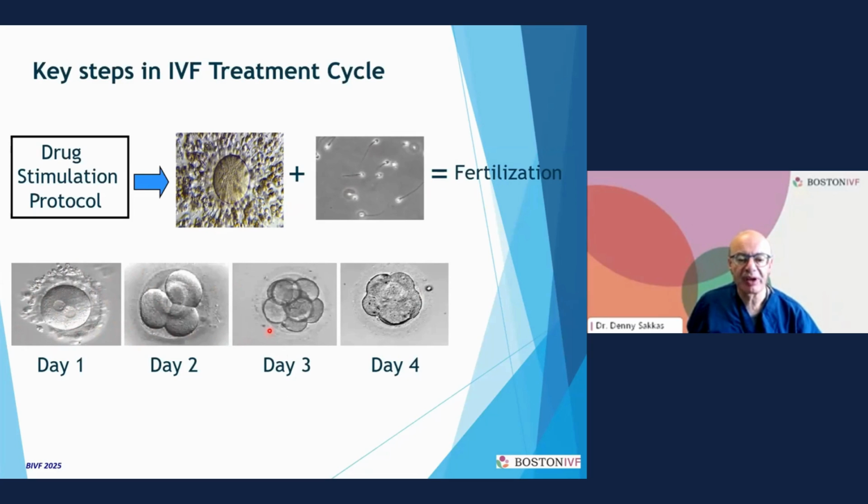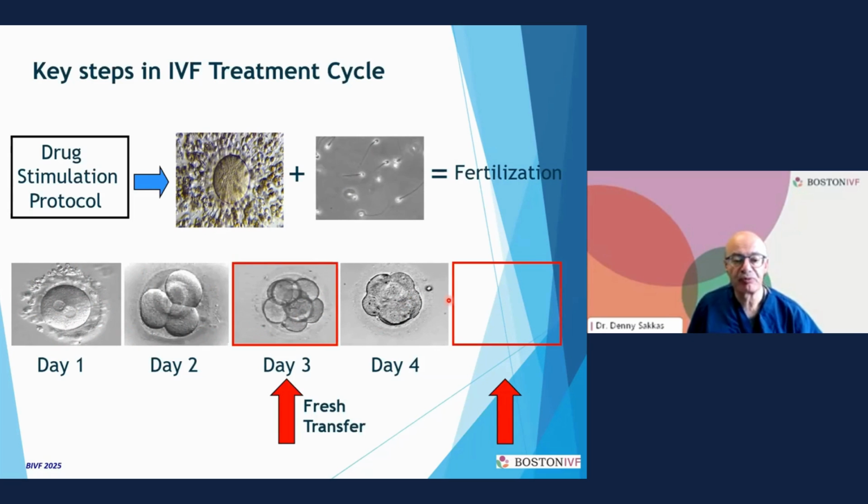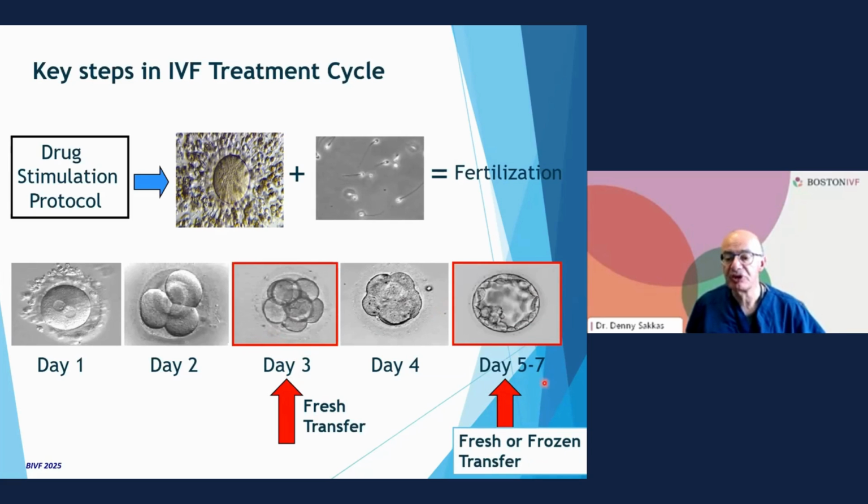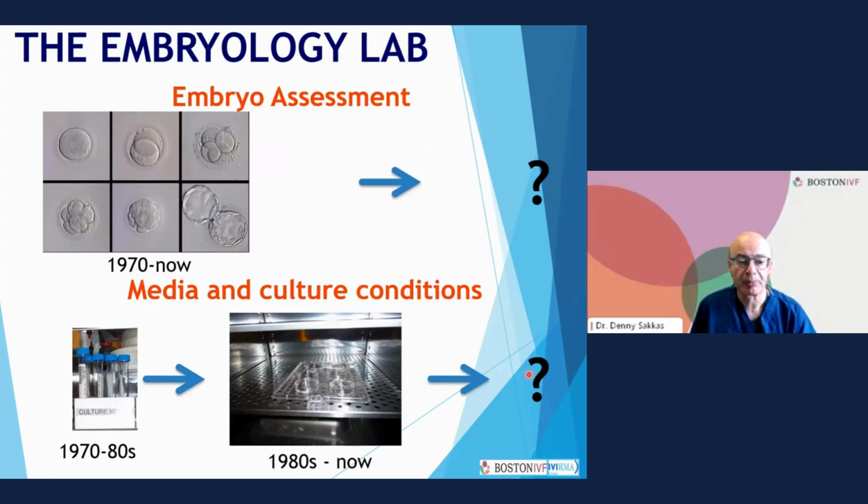And then we follow the embryo as it grows to 2-cell, 4-cell, 8-cell. Day 4, it's compacted. And as I said before, sometimes we'll do what's called a fresh transfer on the 3rd day of development, or we will culture the embryo to the blastocyst stage, and we'll either freeze it for future use, or we can then transfer it also fresh for the patient if that's their choice.